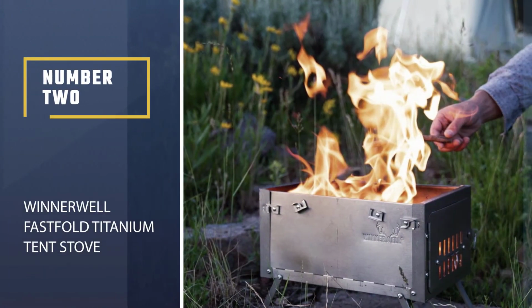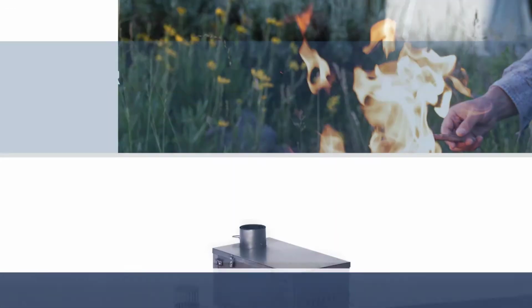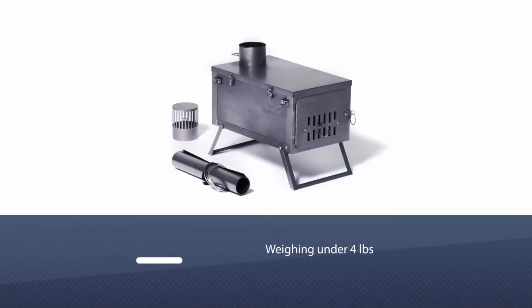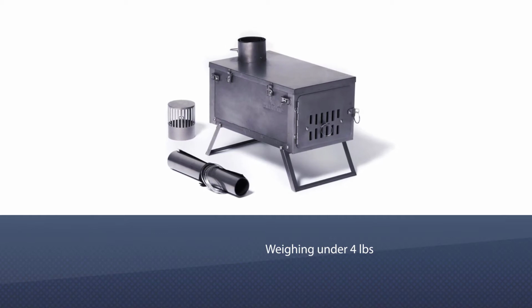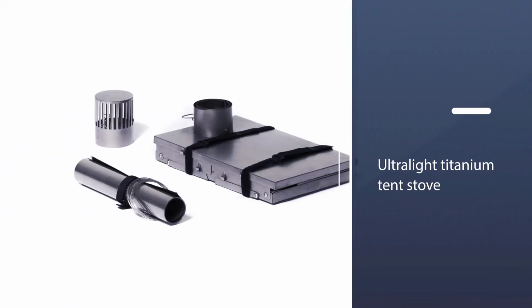Number 2. Winnerwell Fastfold Titanium Tent Stove. Weighing under 4 pounds, 1.8 kilograms, this ultralight titanium tent stove provides an incredible amount of heat to warm your tent, regardless of the temperature outside.